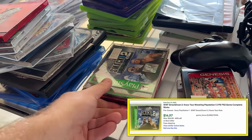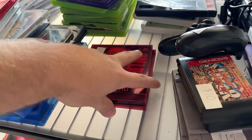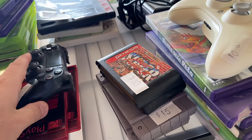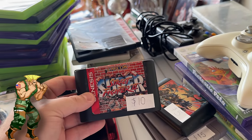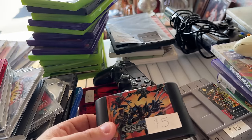WCW. SmackDown. And we've got another wrestling game down here. Wow, 2 more wrestling games. And what do we got here for the old cartridge stuff? Street Fighter! Wow, only $5 on X-Men. That's not terrible.